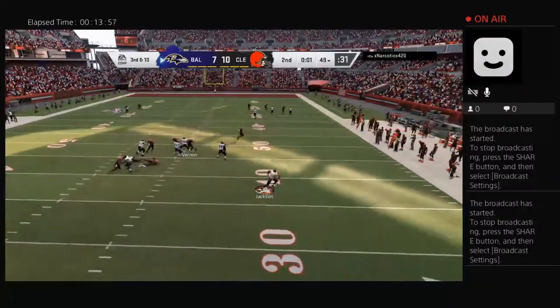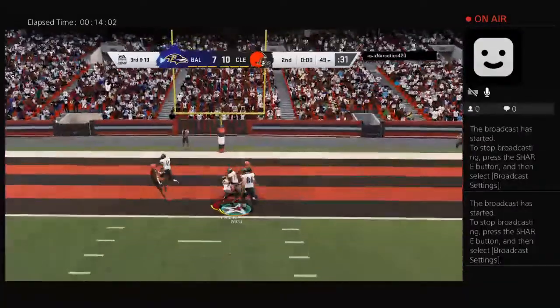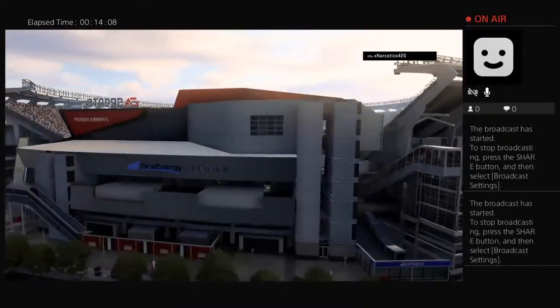Final play of the half here. It's Jackson. Flush to his right. He wants it all for the end zone. And it's intercepted at the goal line. Picked up by Denzel Ward. First half in the books.